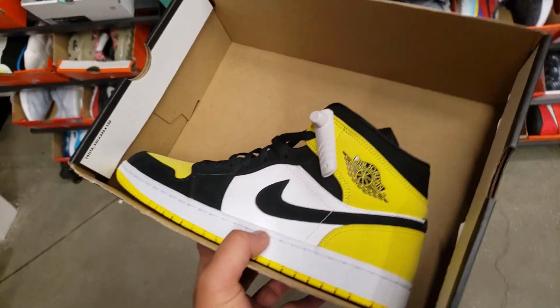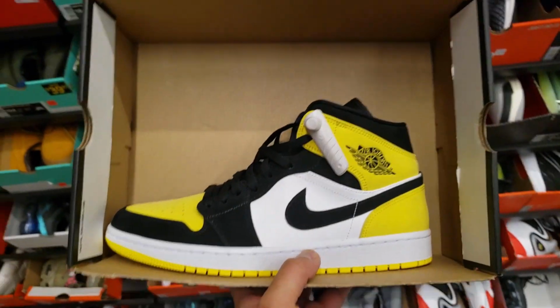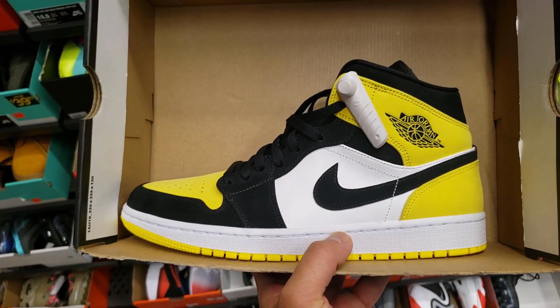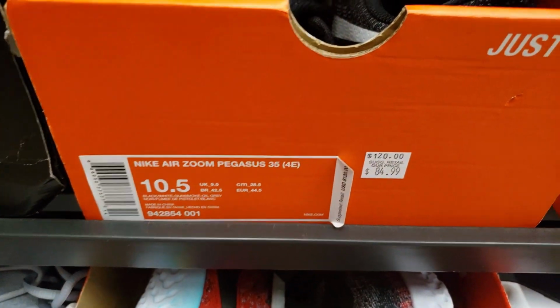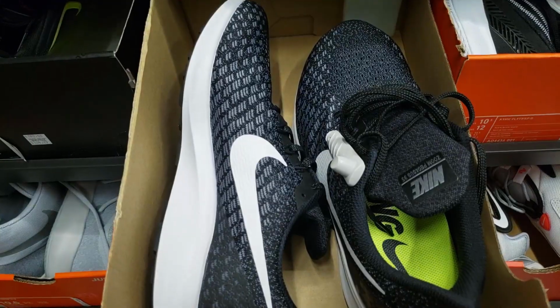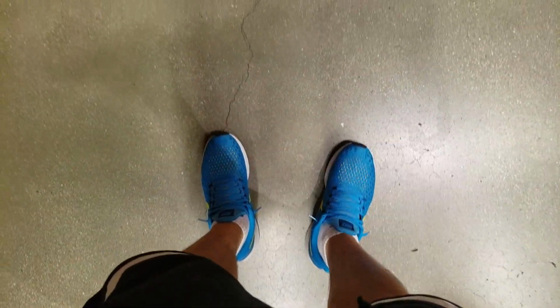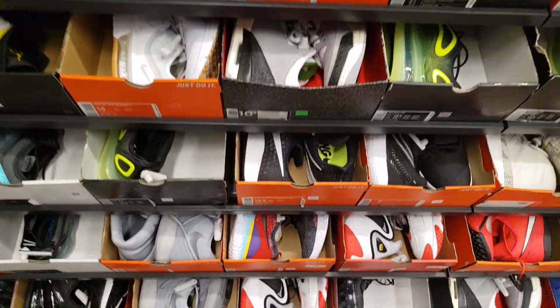I don't know if you guys saw this one. Look at this. Not bad. But I feel like these just literally came out. Okay, so look. Got these Pegasus, 85 for those who like running. But I feel like I paid less for these. But not bad. Still not bad.